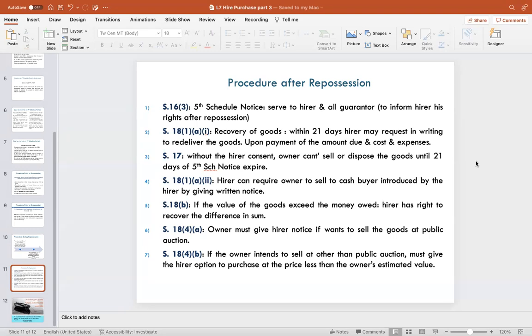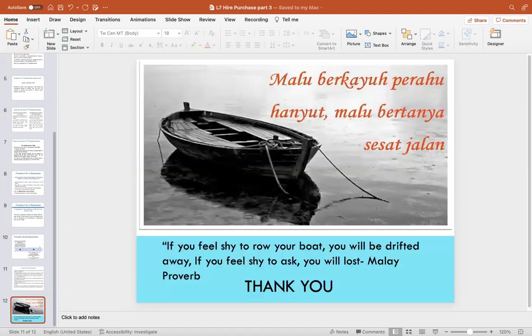If the bank wants to sell the goods at public auction, they must give the owner or the hirer notice: look, we are going to auction off your car at public auction. Before they do that, they must give the hirer the option to purchase the car at a price less than the owner's estimated value for public auction. This is provided by section 18(4)(b).